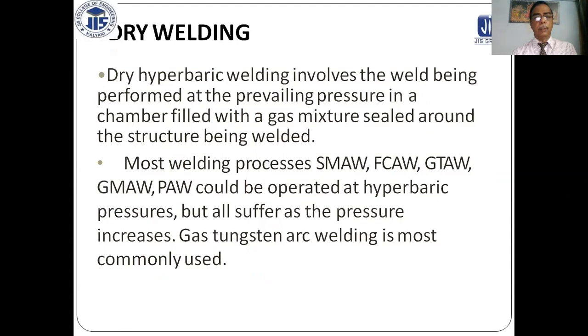Dry welding. Dry hyperbaric welding involves welding being performed at the prevailing pressure in a chamber filled with a gas mixture sealed around the structure being welded. Most welding processes, shielded metal arc welding, flux core arc welding, gas tungsten arc welding, gas metal arc welding, and plasma arc welding, could be operated at hyperbaric pressure, but all suffer as the pressure increases. Gas tungsten arc welding is most commonly used.